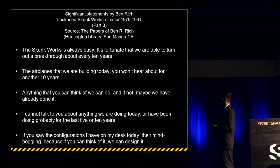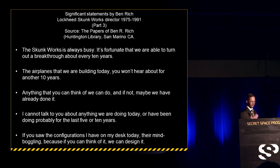The Skunk Works is always busy. It's fortunate that we are able to turn out a breakthrough about every 10 years. The airplanes that we are building today, you won't hear about for another 10 years. Anything you can think of, we can do. And if not, maybe we have already done it. I cannot talk to you about anything we are doing today or have been doing probably for at least 5 or 10 years. If you saw the configurations I have on my desk today, they're mind-boggling, because if you can think of it, we can design it at the Skunk Works. So that's according to Ben Rich.